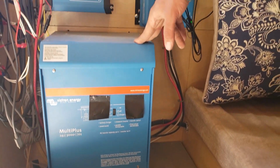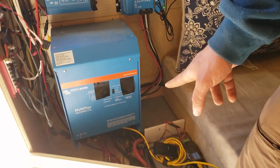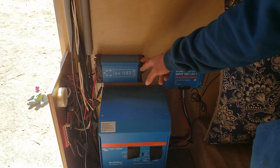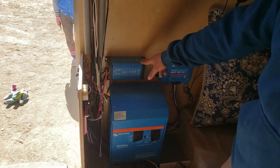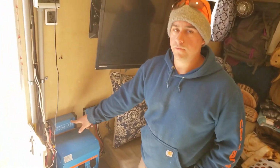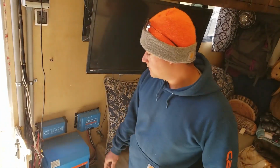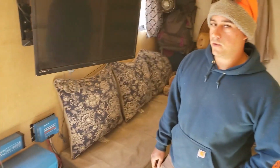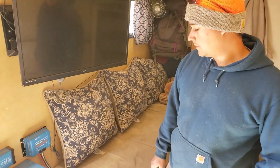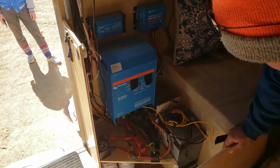This is the charger and inverter, which is also ran off that same 24 volt bus. And then for all of our 12 volt overhead lighting, because it's not 24 volt, we have this converter which takes 24 volts and turns it into 12 volts for all our running lights and 12 volt phone chargers, whatever. But yeah, it's all Victron stuff, and that's kind of how I fused everything up.